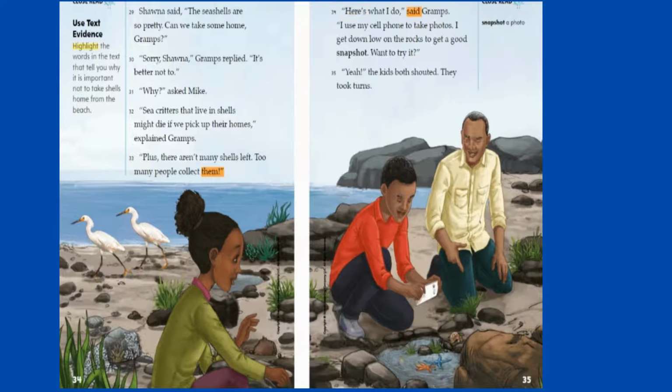"Here's what I do," said Gramps. "I use my cell phone to take photos. I get down low on the rocks to get a good snapshot. You want to try it?" "Yeah!" the kids both shouted. They took turns.